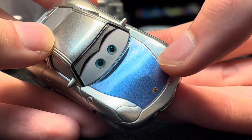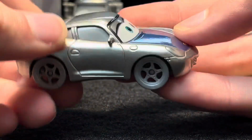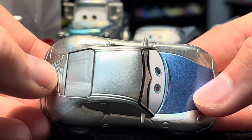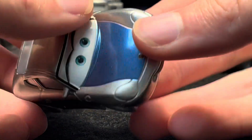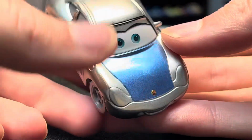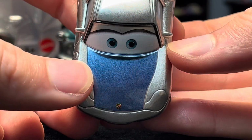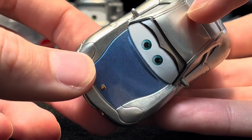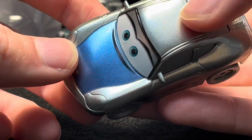I don't really know why they chose to do her hood. I guess it's because she doesn't have any decals to begin with. I don't know. I'm not a big fan of this one. I mean, her hood looks great. I love that color. I wish her whole body was that color, to be honest. Nice metallic blue. It's probably the same color of blue, metallic blue, that the metallic one has. Not exactly sure, though.